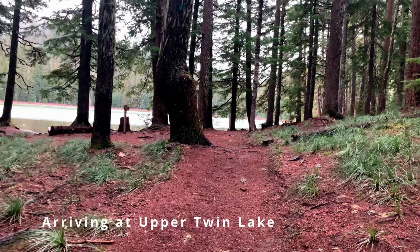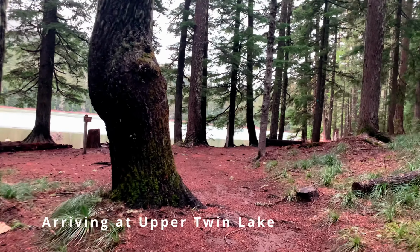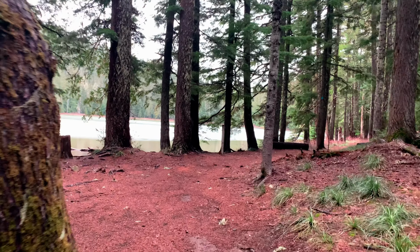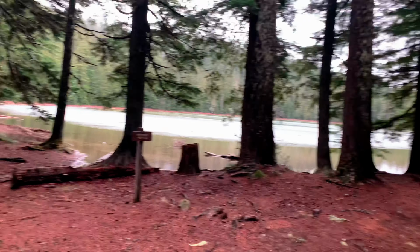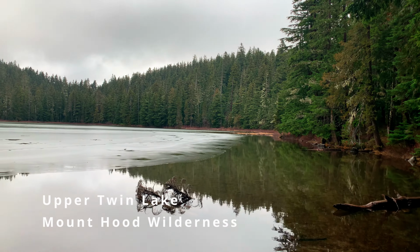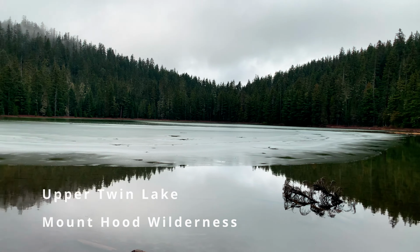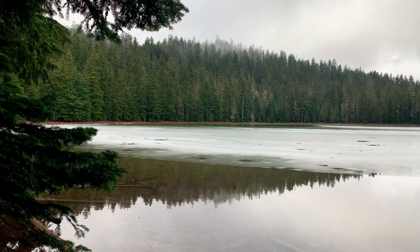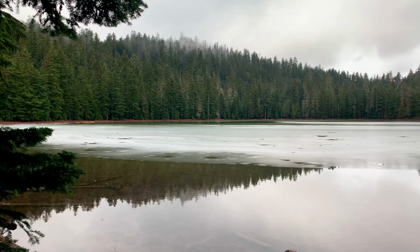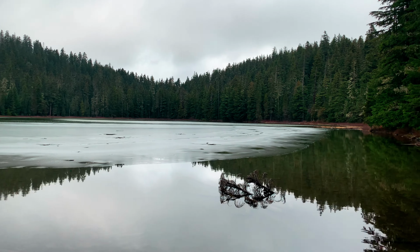As we continue to hike here on Twin Lakes Trail, Mount Hood National Forest, and looks like we have made it. Look at this. This is Upper Twin Lake. Just came from Lower Twin Lake. Look at the beautiful Upper Twin Lake. We're here in Mount Hood National Forest in Oregon, admiring this beautiful, small, classic forest lake. And now it has a layer of ice forming in the center as it transitions from summer to winter.